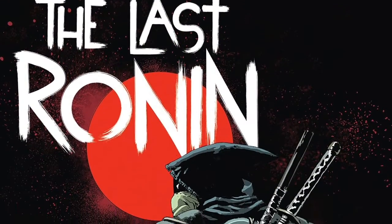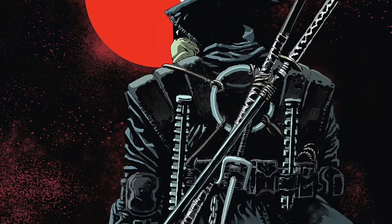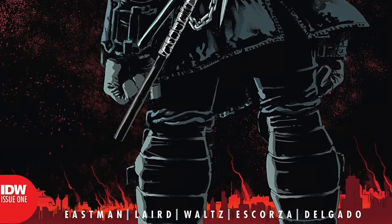So, TMNT: The Last Ronin, issue number 1. This is written, of course, by Kevin Eastman, the man, the legend, Peter Laird, and Tom Waltz, who is an amazing collaborator over at IDW. Tom Waltz, I love him. I love what he brings to all the different comics that they got over there on IDW. The dude is amazing at what he does.